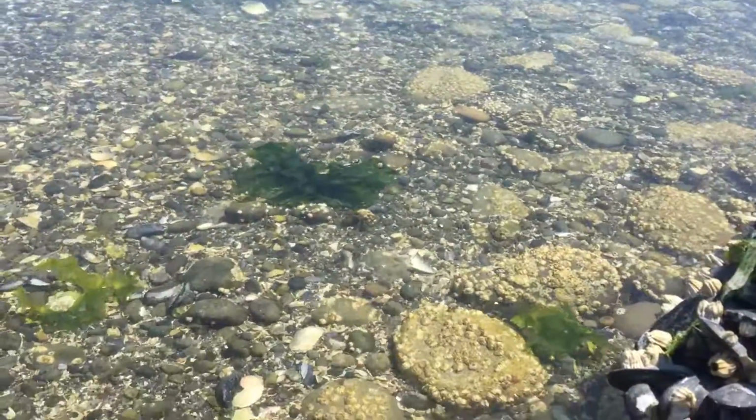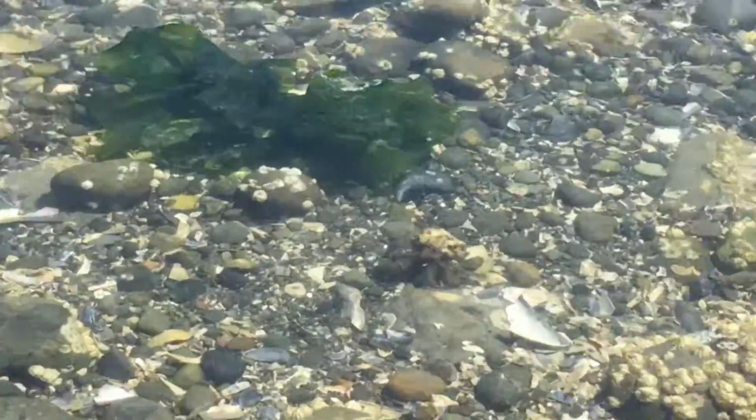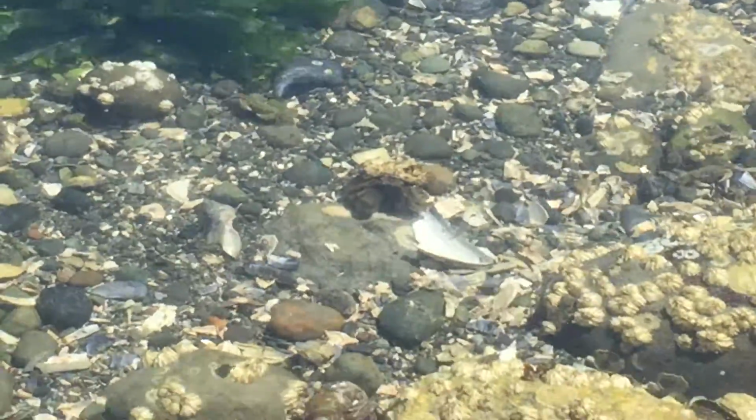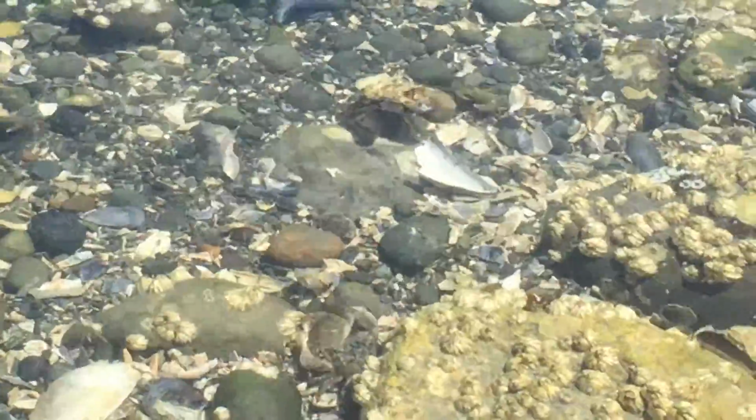So, oh, here is a hermit crab right here. Check that guy out. You don't see those guys too often. They're usually in their shell. Just below it, 2 crabs fighting.